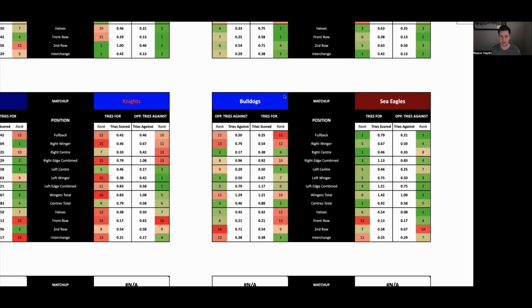and it kind of goes against what I've been talking about in these videos of looking for the good situations, because we have the Seagulls at fullback. They score the most tries through that position, but the Bulldogs concede the least number of tries through this position. Now, firstly, I went back through my data, and even though the Bulldogs concede the least number of tries to the opponent's fullback overall during the 2024 season, they've only conceded 5 tries to opponent fullbacks.